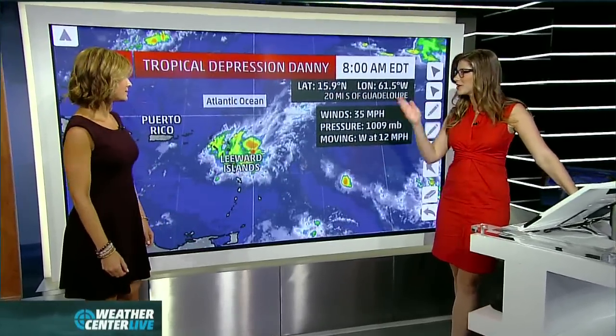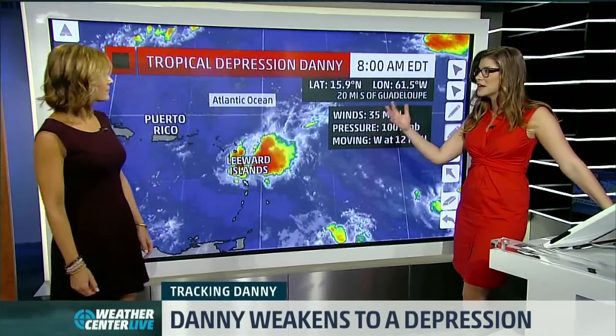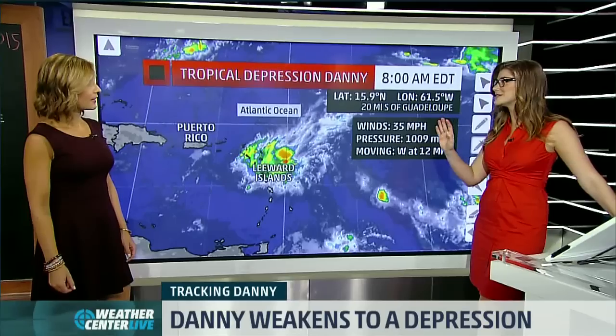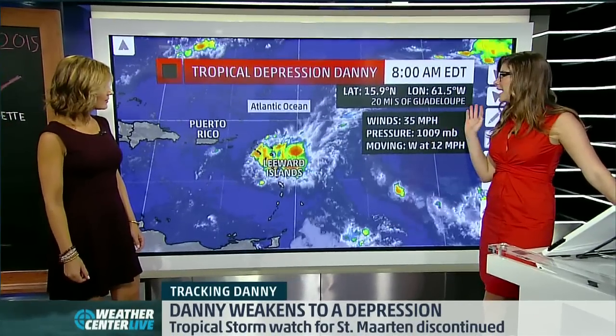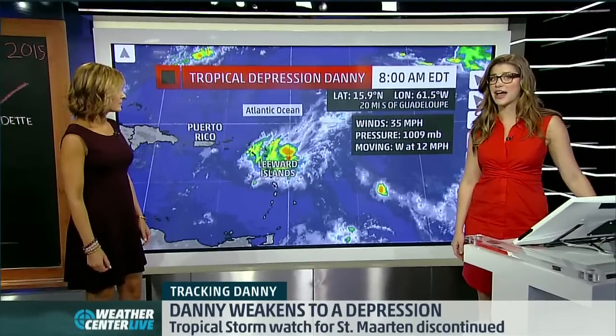But the question is, okay, what's happening? What is closest? What is up next? Look at the rain currently. These higher cloud tops are associated with this very much weaker, once major hurricane Danny. It's now a tropical depression, bringing some much needed rain to the U.S. Virgin Islands and the Leeward Islands.